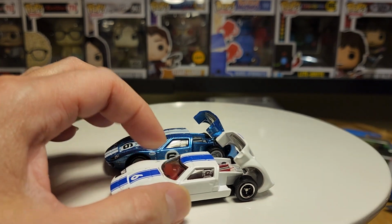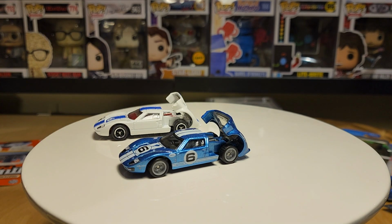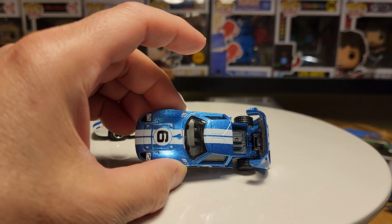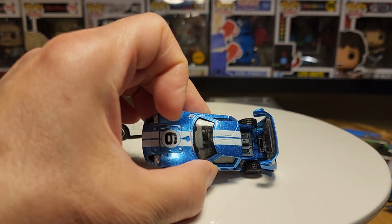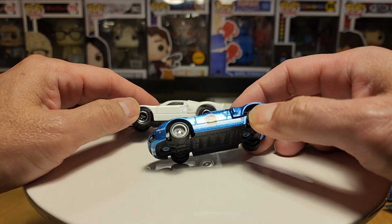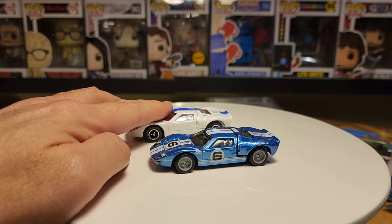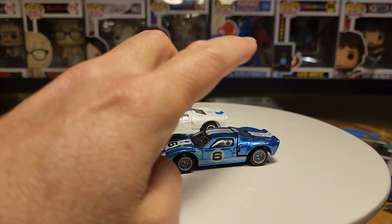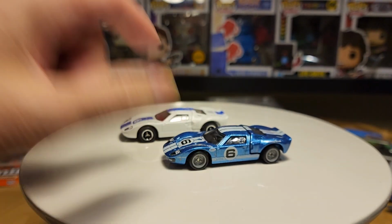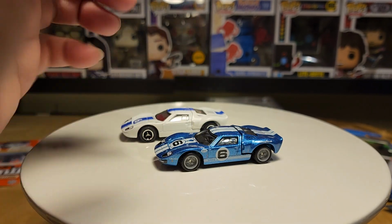And they both have flip up engine covers. The only difference, like I said, is this one, the collector's box, has rubber tires, but a less detailed engine. So it's kind of a trade-off between the two. I believe. I might have this backward. The moving parts is typically cheaper than the collector's box. But nice job on that one. I like the color on that one, and there you go.